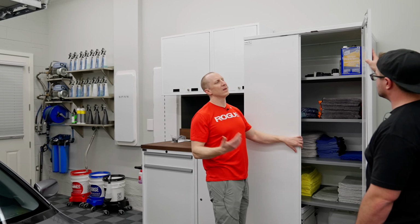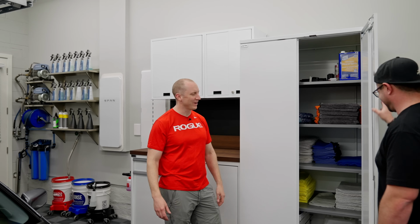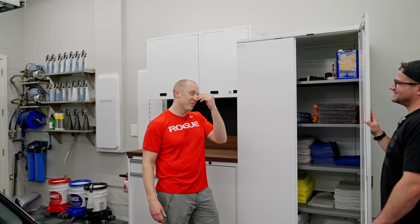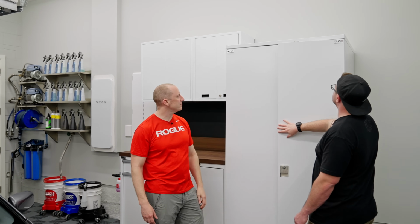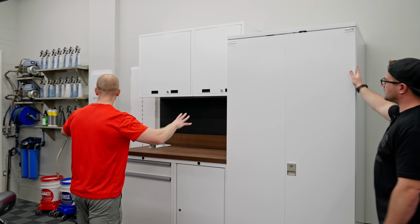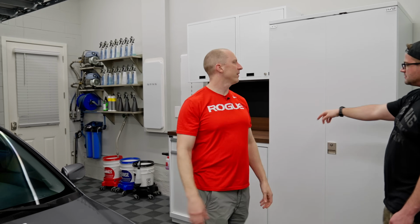Most of the work that I would do to a car, and I know people think that I don't work on my cars, but I do all the darn time. I do it over at HQ down the street. Yeah, no, this is sweet. I like these cabinets. I think they're pretty nice. So this is my washing area, and then this would be the tool area.